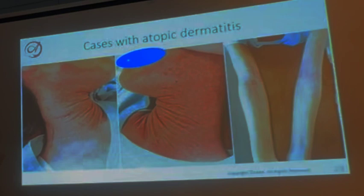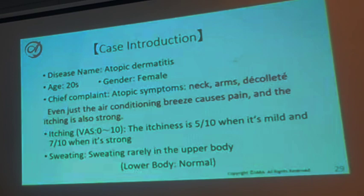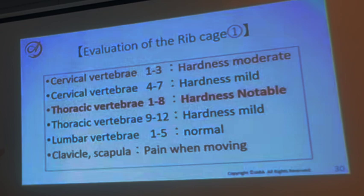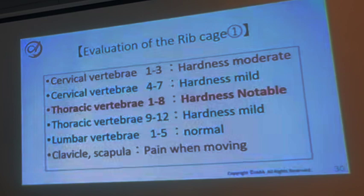Case introduction, atopic dermatitis. Atopic symptoms on the neck and arms, and even just the air conditioner breeze causes pain. And the itching is also strong. Evaluation of the rib cage. Cervical vertebrae 1, 2, 3: hardness moderate. Thoracic vertebrae 1 to 8: hardness. Clavicle and scapular movement painful.